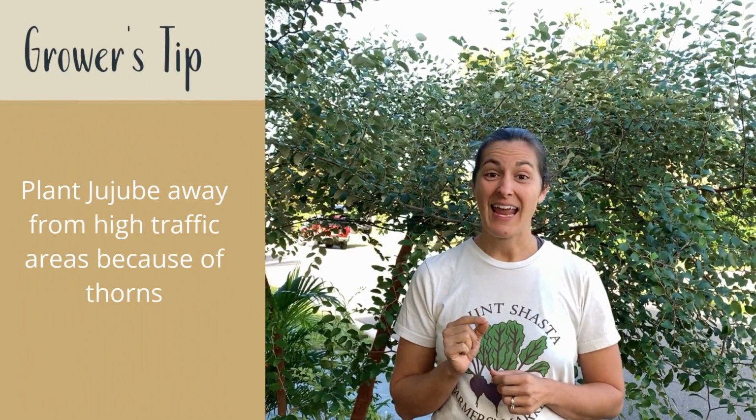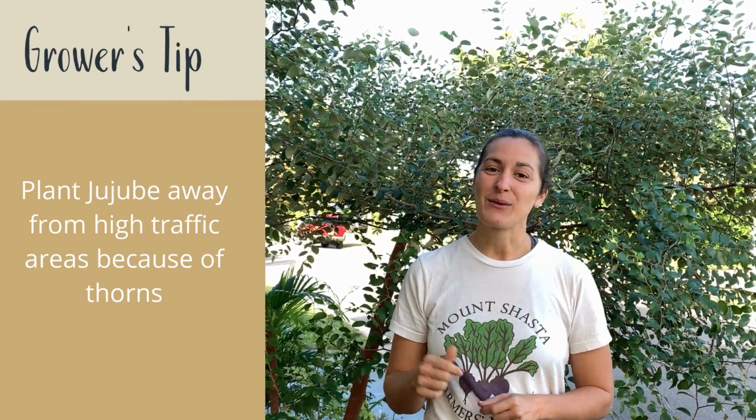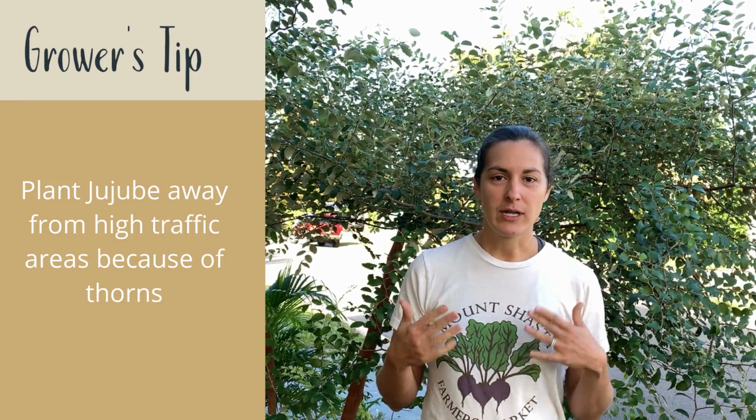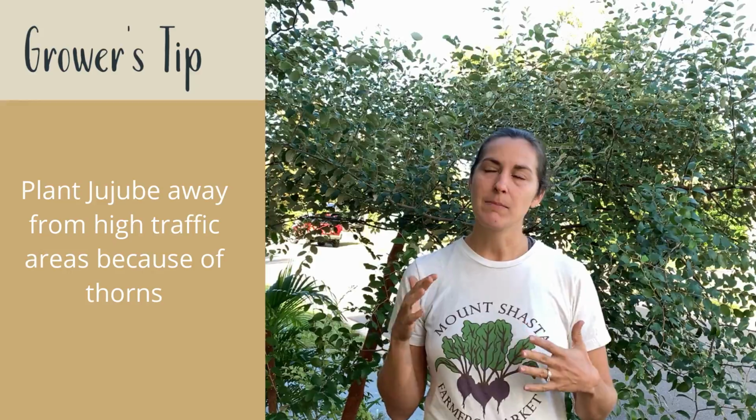One word of caution though, there are thorns and they will grab you. So if you are in a small urban setting and you're working on an urban homestead, this may or may not actually fit into your landscape. But if you do have an area where the kids aren't playing or something like that, it is a beautiful tree to plant in your yard.